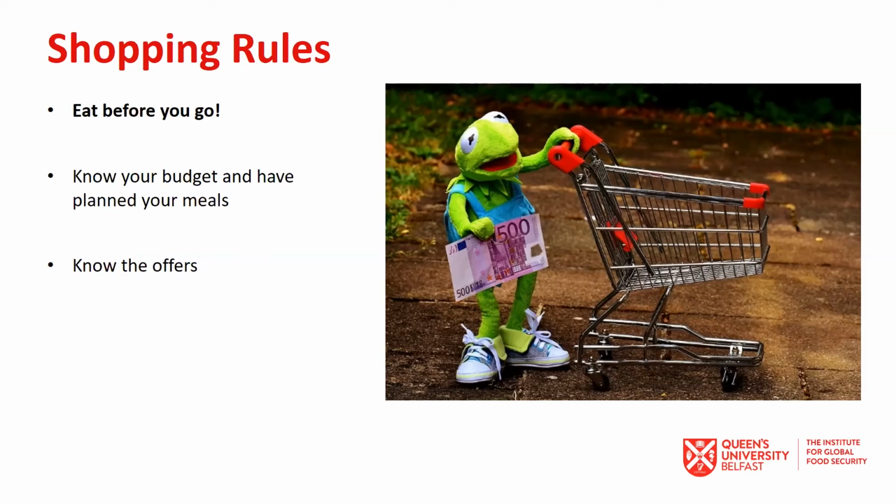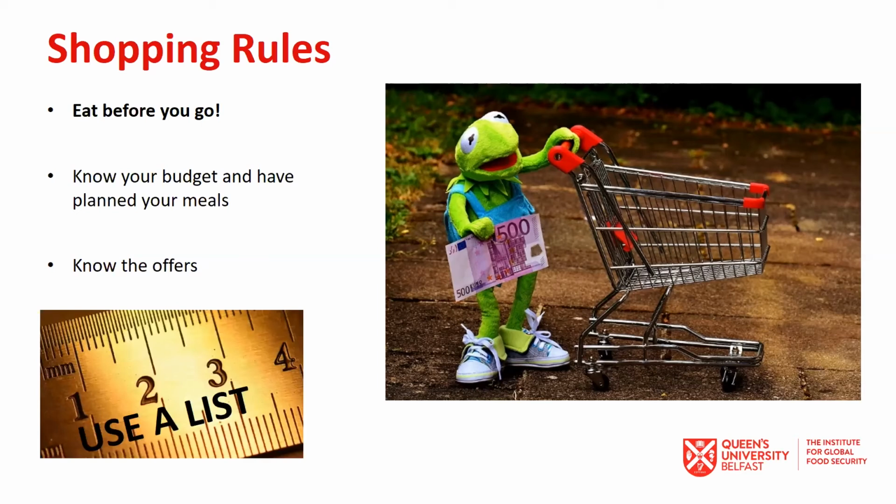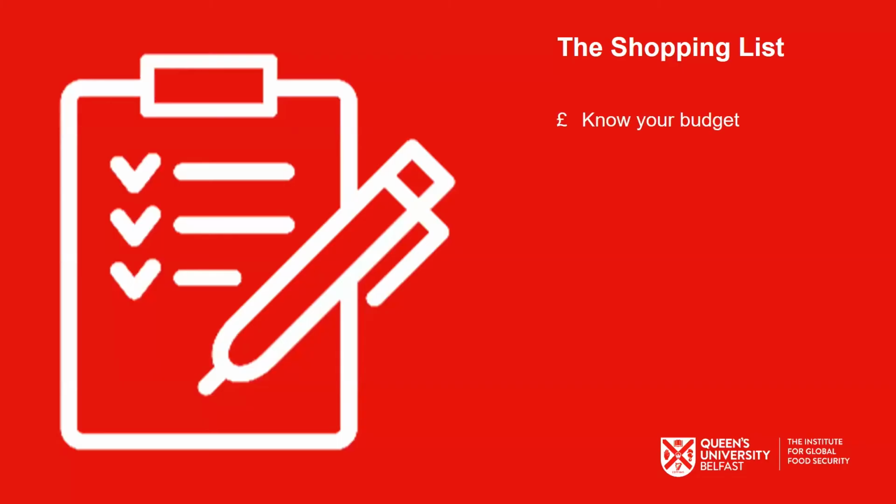I'll say know the offers. So beforehand, obviously now with everything online, it's very easy to check special offers. And the golden rule, use a list. Again, it doesn't necessarily have to be written out. It could be in your phone, or it also could be a mental list, but have an idea of what you need to buy. So for your shopping list, again, I'm going to stress, note your budget.